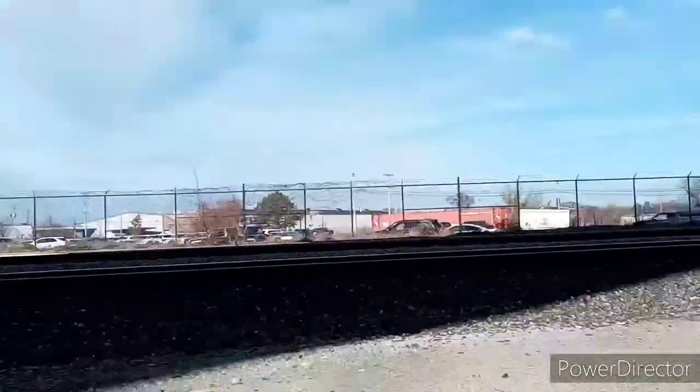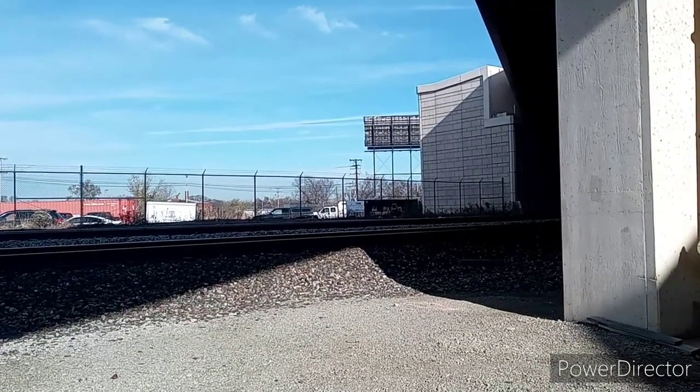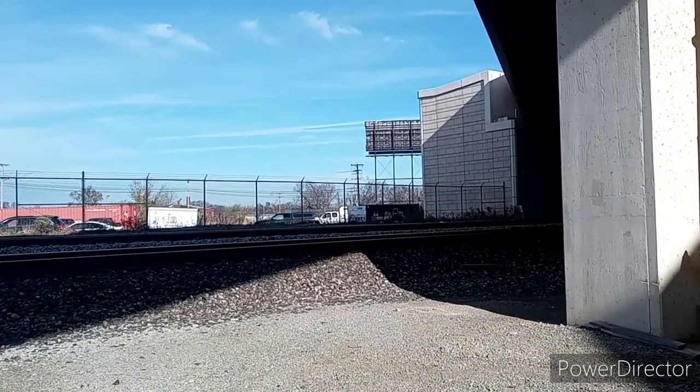Word on Facebook that morning was the Pennsylvania Heritage Unit was heading this way, so we headed out to Washington Street. We didn't wait long for the first train to arrive.